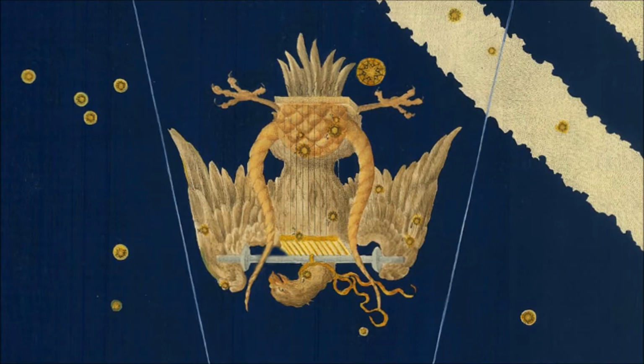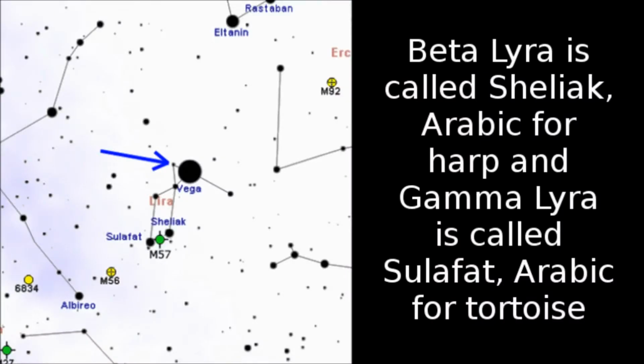In fact, the two stars believed to be the eagle's talons above each side of the eagle's head means it's actually upside down in the sky, contrary to the ancient and modern star maps. Astronomically, Vega is Alpha Lyrae. Beta Lyrae is an Arabic word for harp, and Gamma Lyrae is an Arabic word for tortoise, the shell used by the god Hermes to make the body of the lyre.